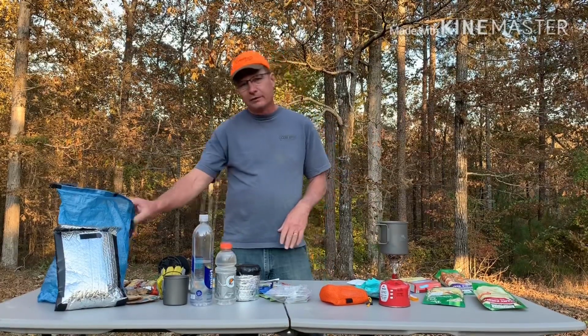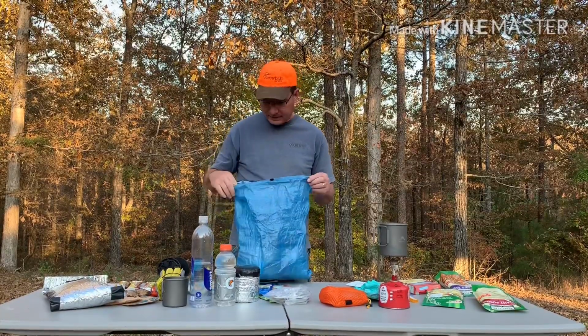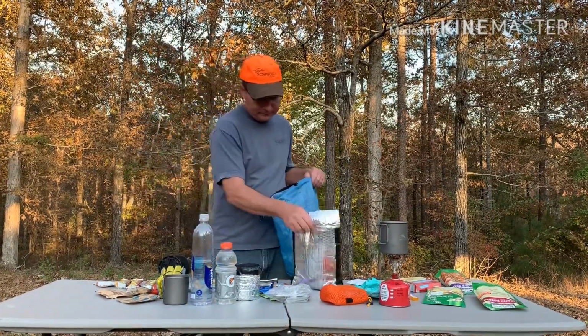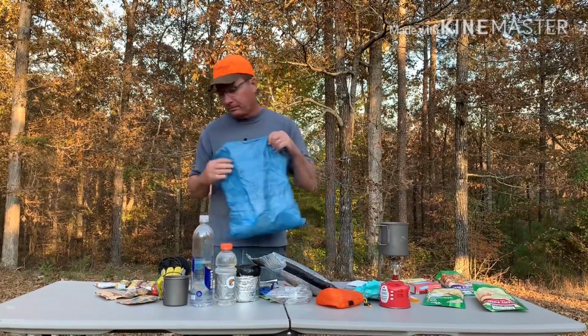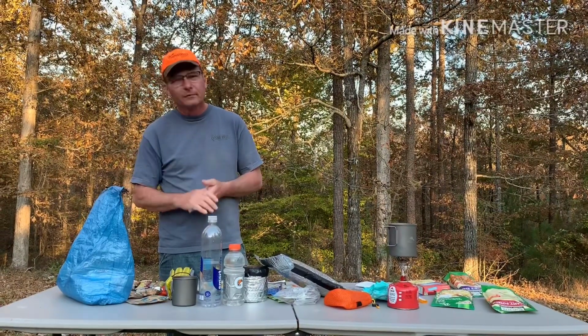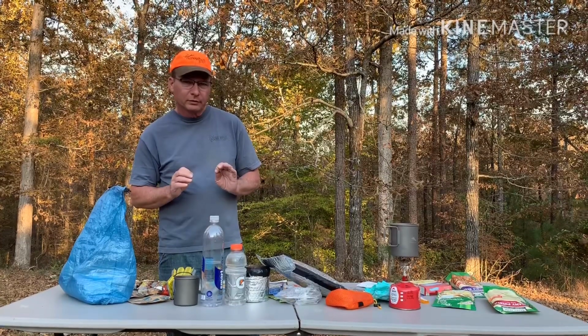I carry everything in the Z-Packs bear bag with the Z-Packs line. Take that around a little bit. But while this is doing its thing, you can finish your count, get everything set up, and then that'll be ready to eat whenever you get ready.